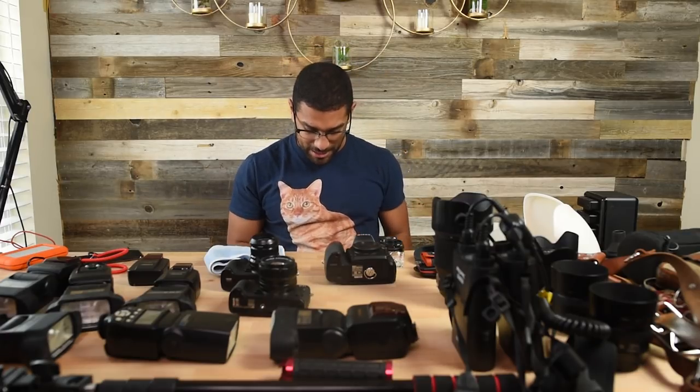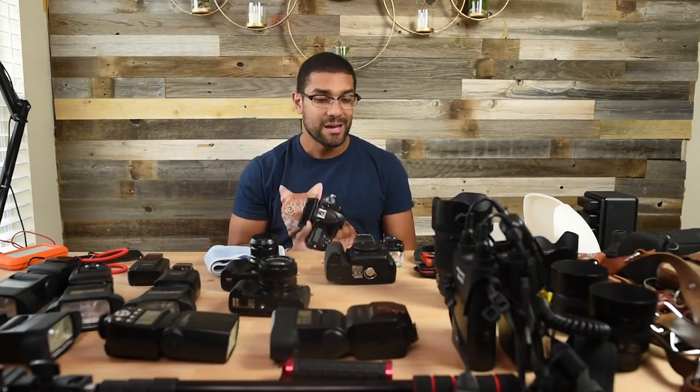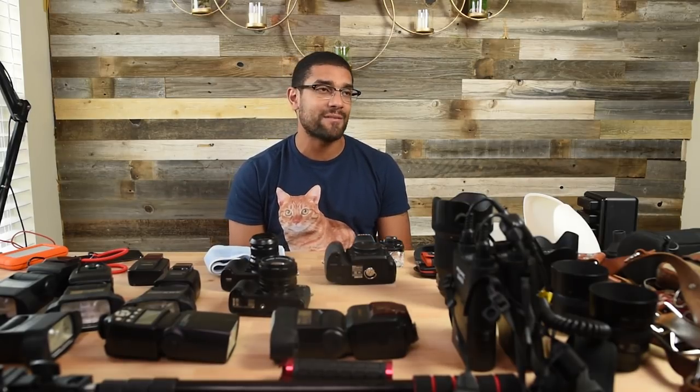But I can also shoot from down low, down there like that. And so I love the D750 and its flip out screen. I also really, really love the dynamic range that we get from the D750.